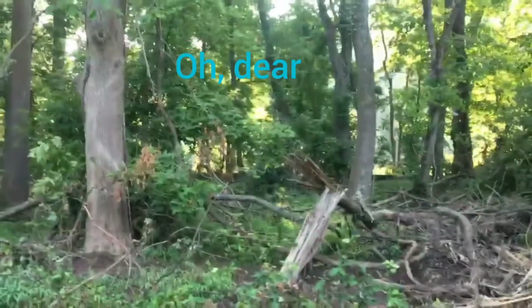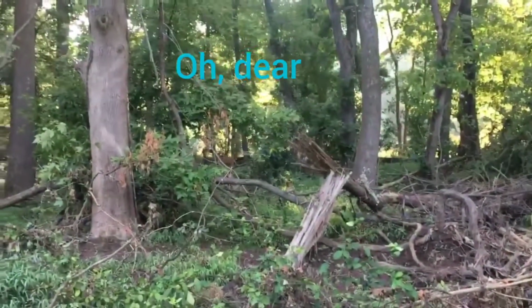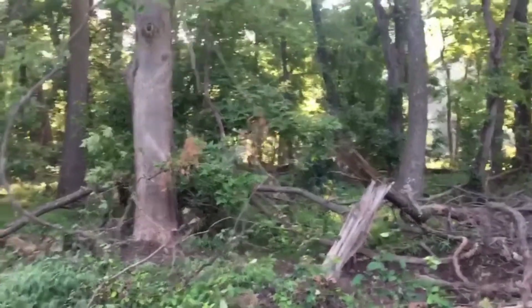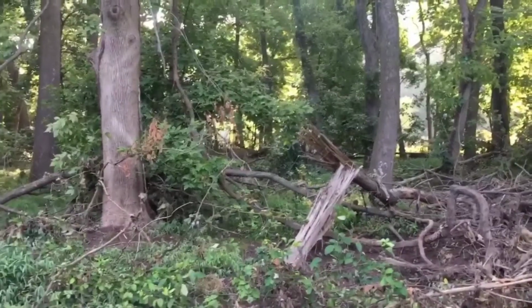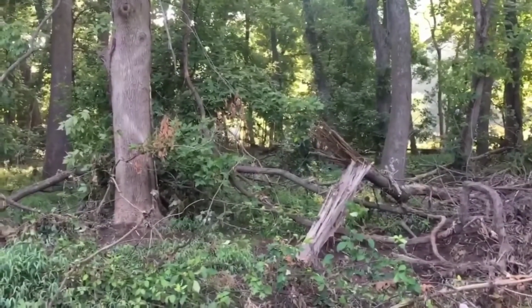Oh, there's actually a bunch of deer moving through there. I don't know if you can see them right in the middle of that gap. A little deer walking through. That's kind of cool. Hello. It's looking at me. Oh, they're walking off.